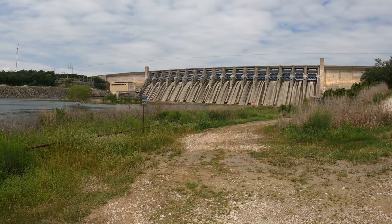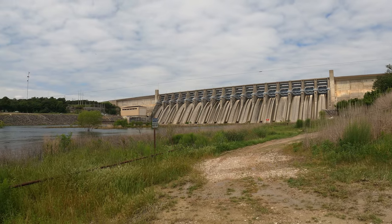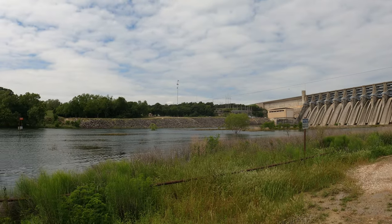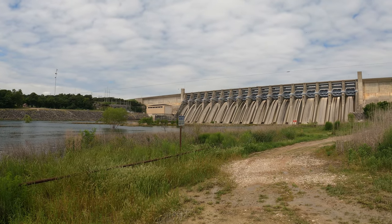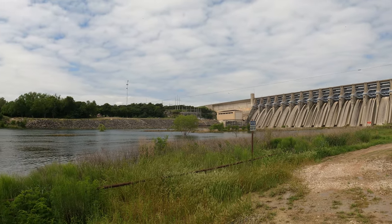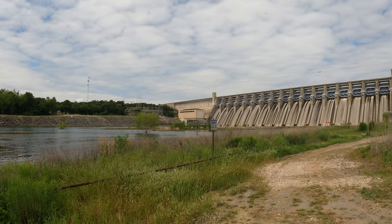Just make sure you watch out for rattlesnakes. All right, let's go see some more stuff. So now we're down below the dam. The water is really high down here right now because of all the rain that we've had here lately. We'll see if we can get to that side over there. All right, more to come.